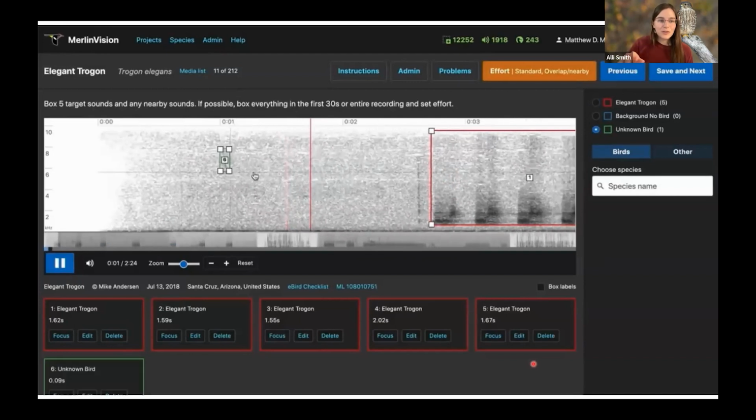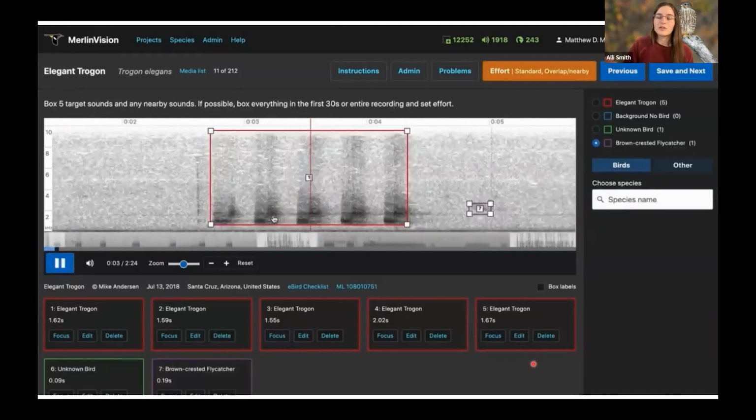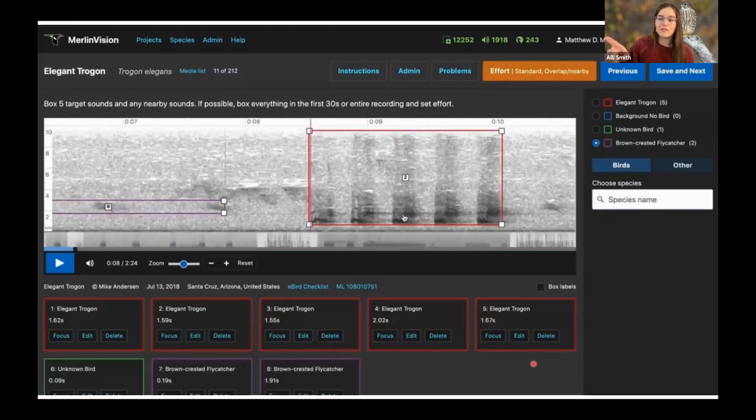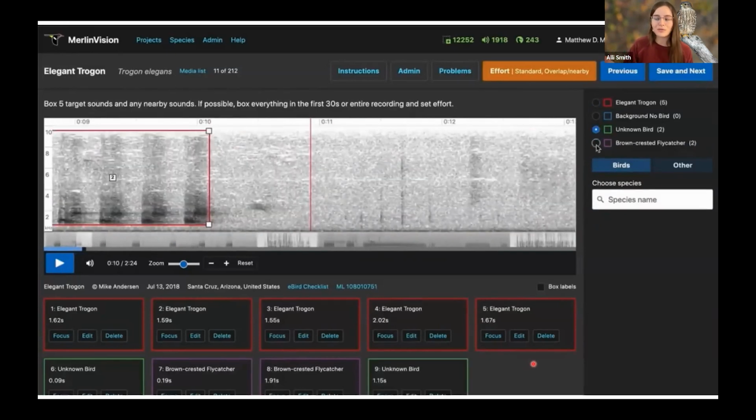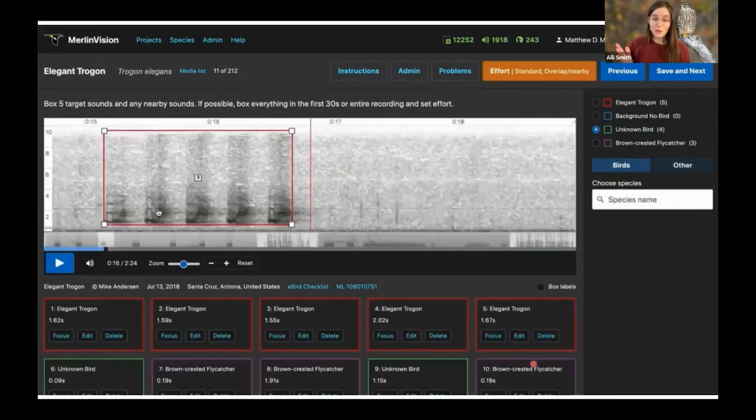So his first goal is to draw at least 5 boxes around the focal species, which is the trogon in this case. And then he's going back through now, and in purple here, he's noting birds that he hears in the background, which he's identified as a brown-crested flycatcher. And then sometimes there's a bird noise in the background. You know it's a bird, but you have no idea what species it is, and that's okay too.